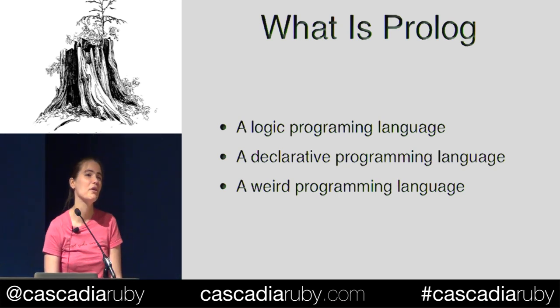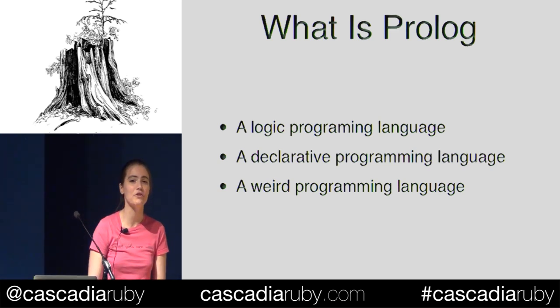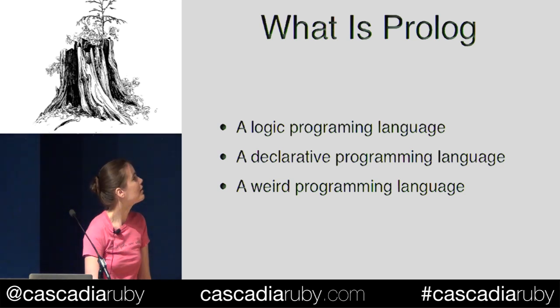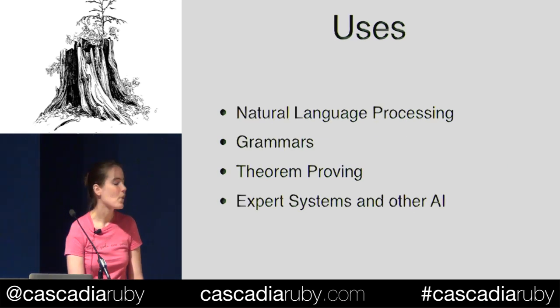But most of all, Prolog is a weird programming language. Pretty much everyone I talk to about Prolog has some version of "it breaks my brain" as their first reaction to the language. What's Prolog used for?